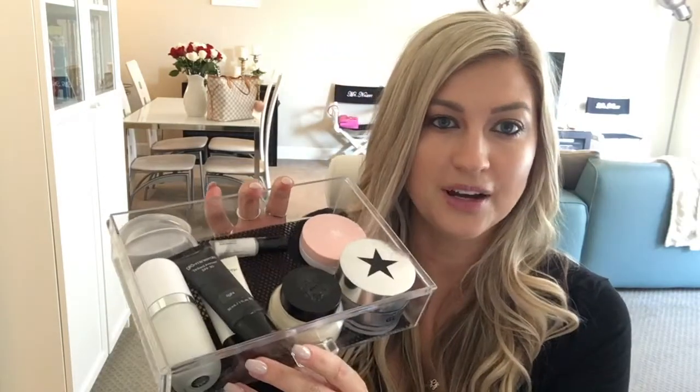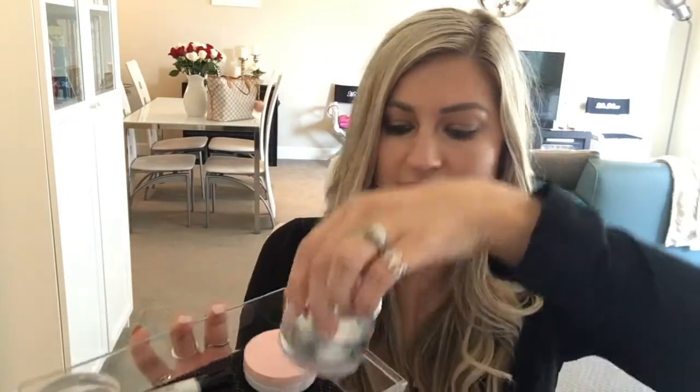The bottom drawer is where I keep primers. So I have the Glam Glow Glow Starter Primer, which I'm actually wearing now, but the lighting's not great, so you might not see just how glowy it is. It's really, really glowy. Almost too much, but that's what I like. I also have the Bobbi Brown Vitamin Face Base. This is awesome, and I just feel like it's good for my skin.